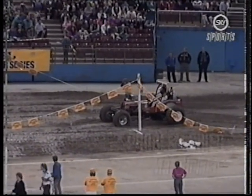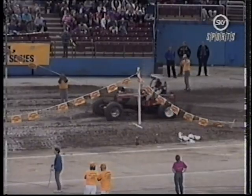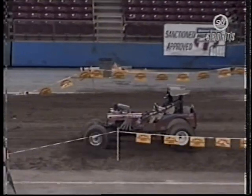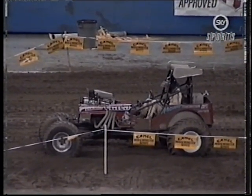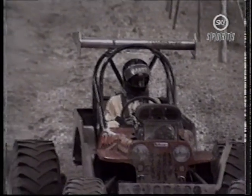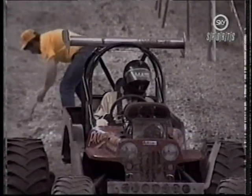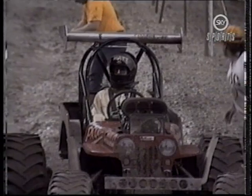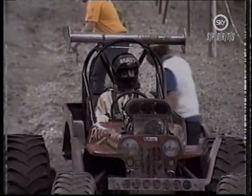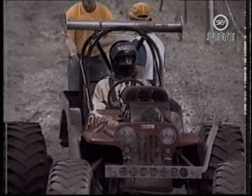The ground crew connects the kill switch, and now Holliday knows he's on his own. A tremendous ride on the brakes. He'll stop it in time. Was it quicker than the 2.47 he needed to qualify? 2.09 seconds. That will give him the number 2 spot, literally tying the quickest run in the history of the Seattle Kingdome. An exceptional run will put Holliday in the 4-car Camel shootout.